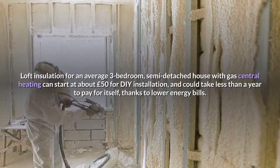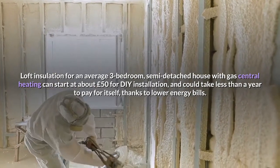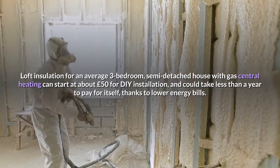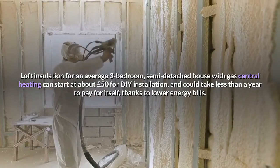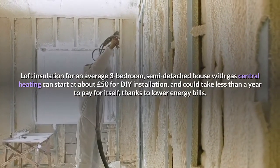Loft insulation for an average 3-bedroom, semi-detached house with gas central heating can start at about £50 for DIY installation, and could take less than a year to pay for itself, thanks to lower energy bills.